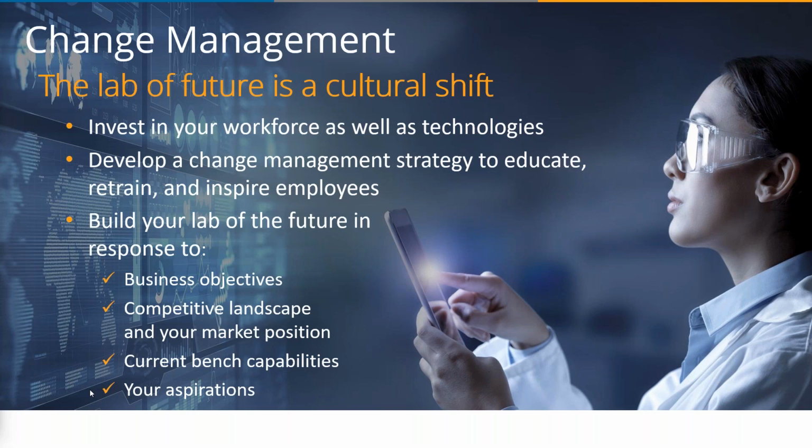Determine the gaps in your bench capabilities that need to be addressed in order for you to meet your business objectives. Consider how your lab's capabilities can evolve and support your overall aspirations. Ensure that your technology investments are scalable and flexible to adapt to changing needs.